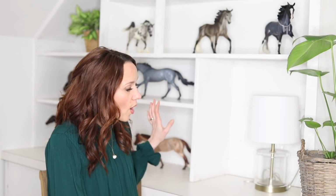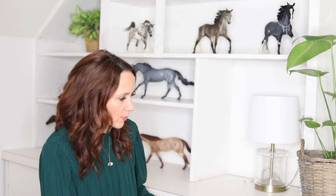Now the pros are that it gets a lot of really good light, and we've got this whole wall of built-ins and then cabinets down below. And I've got some ideas to dress up these doors and the drawer fronts to make them just look a little more high-end.